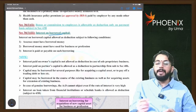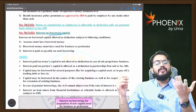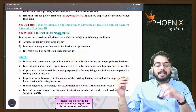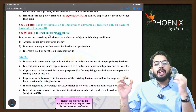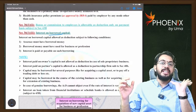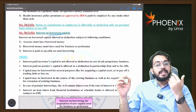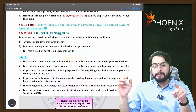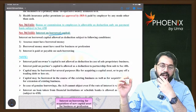Interest on borrowed capital. If you borrow any money for the purpose of your business, why you have borrowed the money, whether for revenue expenses or to purchase any asset, that is irrelevant. Whenever you borrow any money for your business, if you pay any interest on it, such interest is allowed as deduction. The only condition is borrowed money should be used for business purpose. It should not be used for personal purpose. If you use borrowed money for personal purpose, then whatever the interest is, that is not allowed as business expenditure. Are you able to understand?